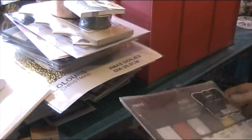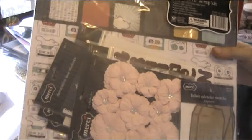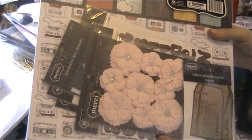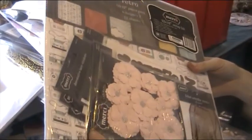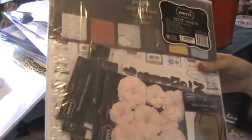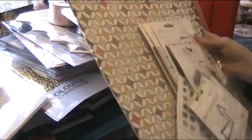Yeah, this one is a retro 12 by 12 pack, and in here you get glitter alpha stickers, card stock alpha stickers, paper roses, lace stickers, fairy stickers, journaling cards, and 3-pack glitter butterflies. Everything's in there, and you get 12 sheets of these papers. So you get that. I can't open that, otherwise I would.